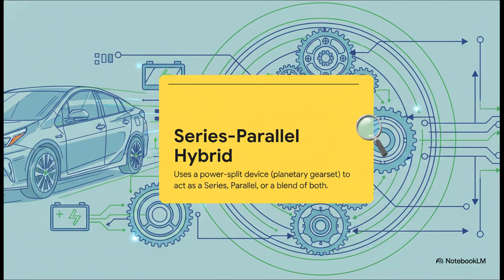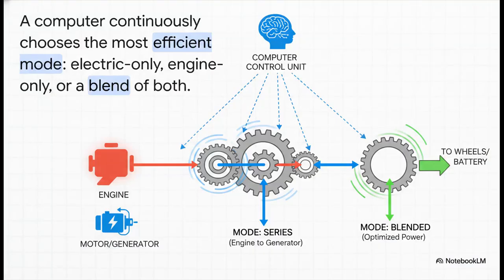And finally, we get to the most advanced and probably the most common architecture you see today. This is the one that cars like the Toyota Prius made famous. It's the series parallel hybrid, often called a power split system. This really is the best of both worlds approach. The magic here is a little device called a planetary gear set. It's an incredible piece of engineering that lets a computer continuously blend the power sources.